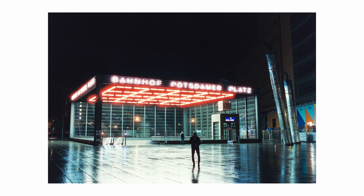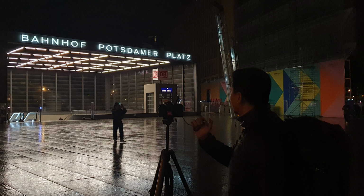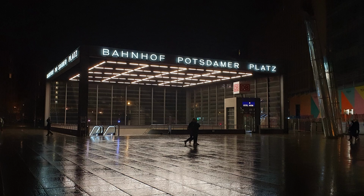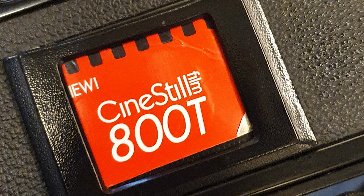It all started with these photos that you are about to see. Photographing Potsdamer Platz in Berlin was high on my photography bucket list. So, when I turned 40 this year, I thought that this would be the perfect gift for myself. I set very specific conditions. Potsdamer Platz, at night, with a Nikon FM2 35mm lens and a CineStill 800T film roll.